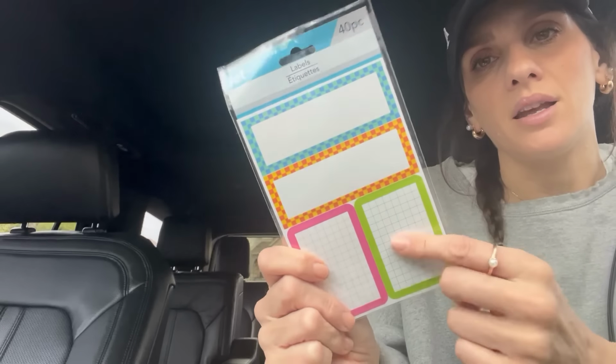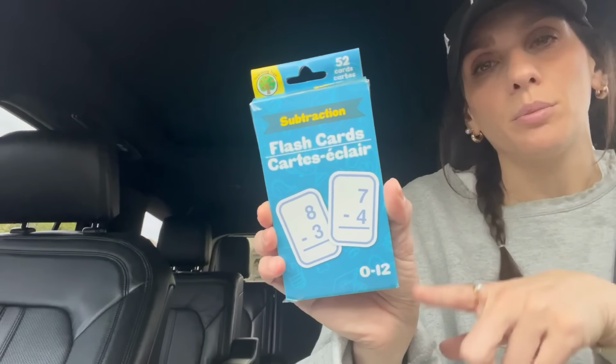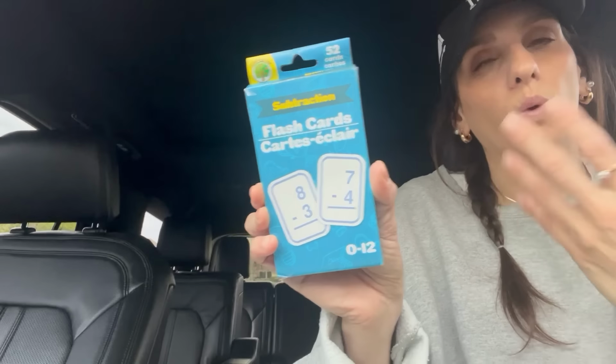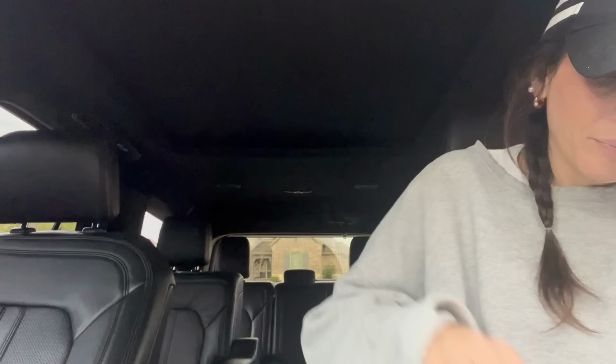And then I got these little labels. The graph on it is really special. And then I got these flashcards. These are probably the best, in my opinion, when dealing with flashcards and junk journaling from Dollar Tree. They're just really good.